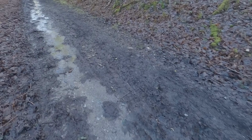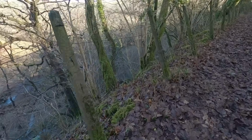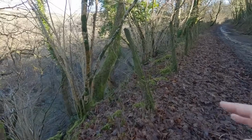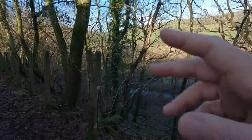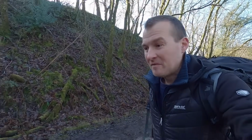Starting to lose the flowing river. Still got all the concrete posts, look. They add a nice little bit of history to this walk. It's been beautiful along here. There's plenty to do around here, these kind of walks.